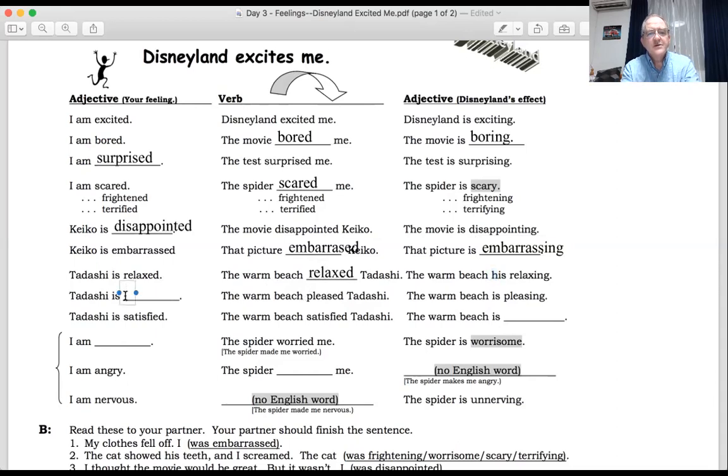Yorokobaseru. To please. Tadashi is pleased. The warm beach pleased Tadashi. The warm beach is pleasing. Okay, to please is to make someone happy, but it's not strong. It's just very gentle. Pleased. Tadashi is satisfied. The warm beach satisfied, that's manzoku, ne?